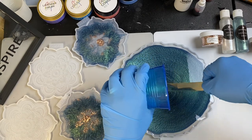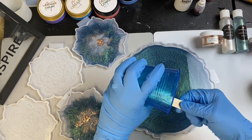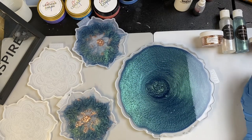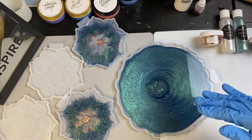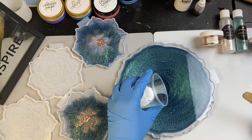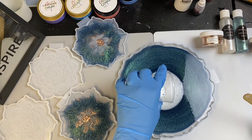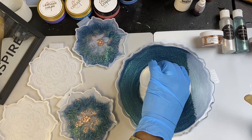And now we're gonna add the white pearl directly in the middle. I do want to add a little clear and then the white pearl, but I'm not, because I don't have any more resin that's mixed up. And I've been keeping you all for a very long time. So I'm gonna pour slow right here to make it push out, and hopefully it'll remain right there where I put it.